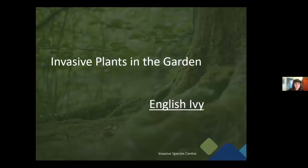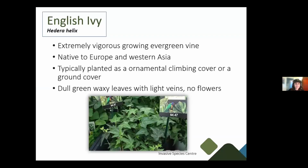So English ivy is another one. Unfortunately, this one is quite attractive, I think. I think a lot of people like the sight of ivy growing along a brick wall, but this is an invasive species, and it's an extremely vigorous growing evergreen vine. It's commonly used indoors in pots, which is okay as long as disposal is done properly, but outside it can definitely get out of control.